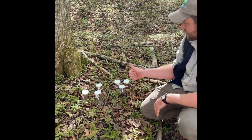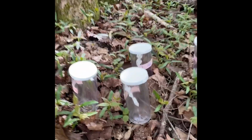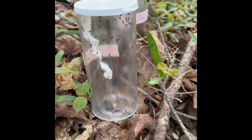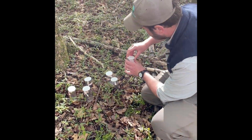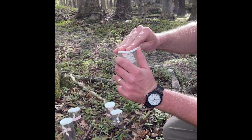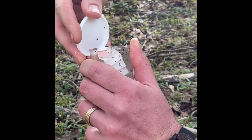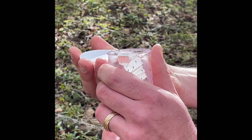We'll just pop the lids off, and you can see they're really ready and raring to get out of there. Pop the lids off, let them fly up into the canopy, and find a good place to roost. Yep. Starting with vial B, 134 flies. Here we go. I'll make sure we don't squish anybody. Oh, there they go. Good luck, little guys and gals.